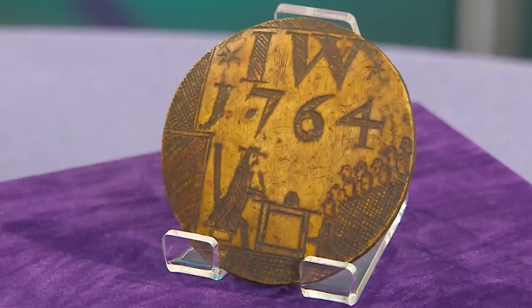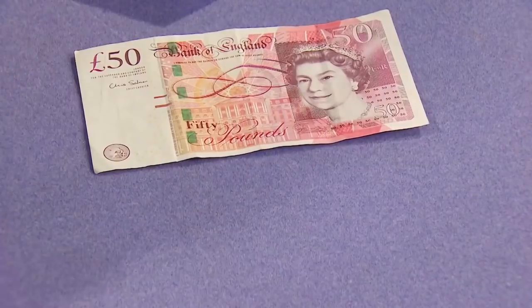Up next, not every deal can come up smelling of roses. The pigsty. We were clearing the mud and the dirt out and we came across this. And there it was, preserved in pig poo. Yes. £50. But is it always true that where there's muck, there's brass?